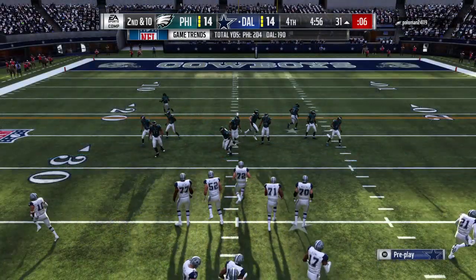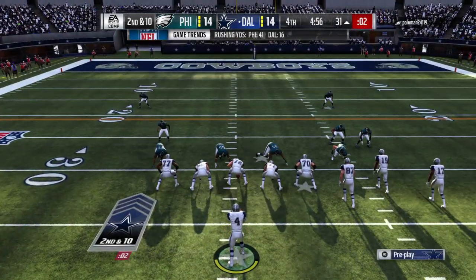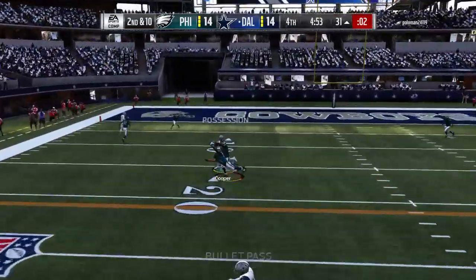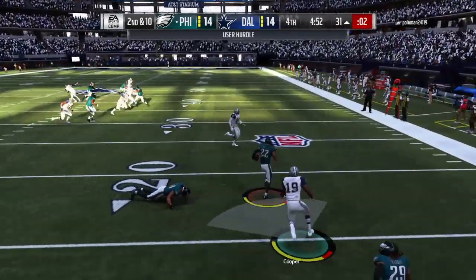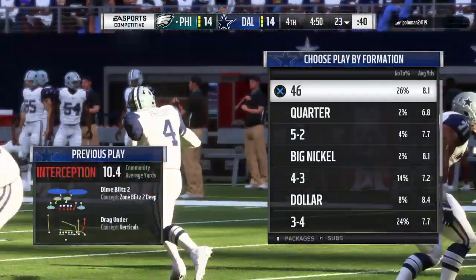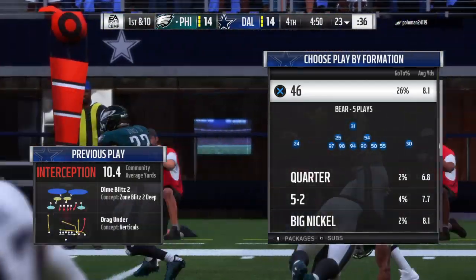Line of scrimmage, the 31, as they line up second and 10. A second down throw for Prescott. And this is going to be intercepted. Picked off by Sidney Jones. And he's going to get this one to the 23-yard line. Cooper was the target there.